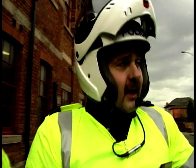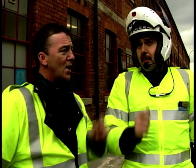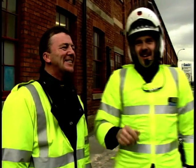The laser, however, for instance, on this view here, we've got probably about 1,500 feet view. The beam will have spread no more than 3 inches. Really, it's that accurate? That accurate. You can actually pick up cyclists and pedestrians with this. Speeding pedestrians? Oh yes, well, probably not speeding, but yeah, you can pick pedestrians up.